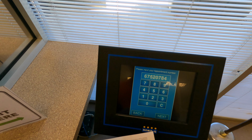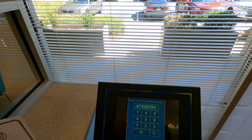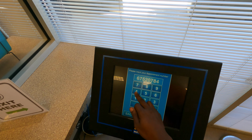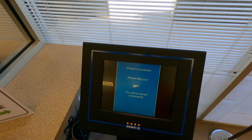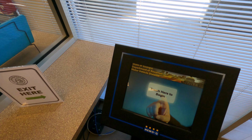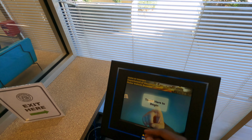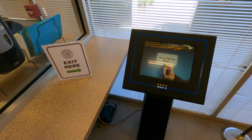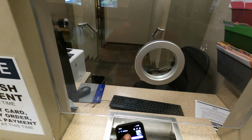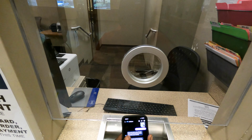Alright guys, we just got to the tag office. About to enter my stuff in, and then we're gonna go get the plate. I'm probably gonna hit you after I get out because it's a state building. So right now she's about to go look for my plate. We're gonna wait on her till she gets back, pretty much.